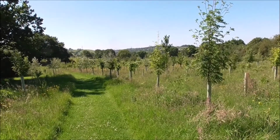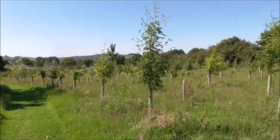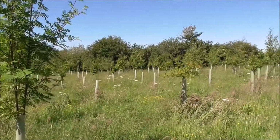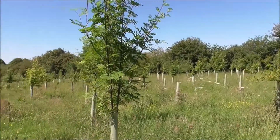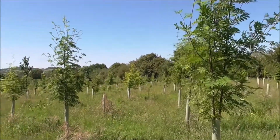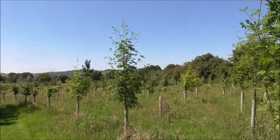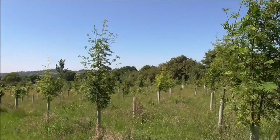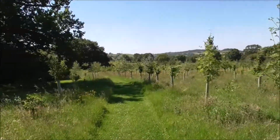Well, last time we walked through this little field with all these saplings, they were just sticks. As you can see, they're all leafed up now, looking really healthy. Anyway, let's carry on.